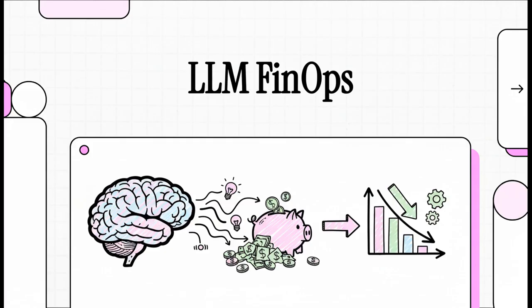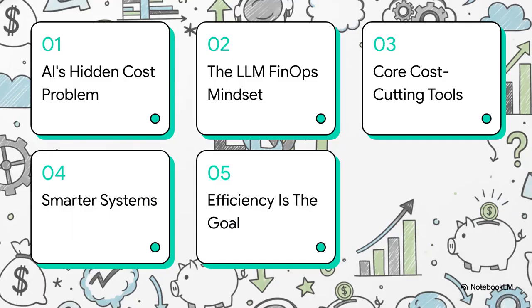Think of it as the playbook for turning those expensive AI ops into something lean, mean, efficient, and honestly, even more powerful. So here's the game plan. First, we're going to figure out why these bills get so high in the first place. Then we'll talk about getting into the right mindset. After that, we'll get practical with a toolkit full of cost-cutting tricks, look at how to design smarter systems from the ground up, and wrap it all up by focusing on the main goal here, efficiency.